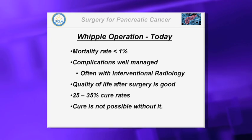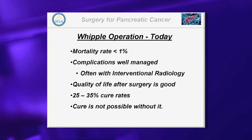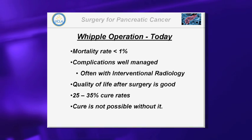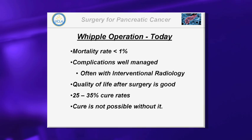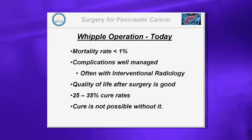Quality of life after surgery for patients is really very good. There are relatively few sequelae or long-term effects that can happen as a result of the Whipple surgery. Cure rates are good too, 25 to about 35%. So for patients with early stage disease who undergo Whipple surgery, the cure rate for pancreas cancer in most large series is 25 to 35%. And cure is not possible without it. It's the only treatment modality that gives a chance for complete cure.